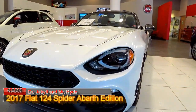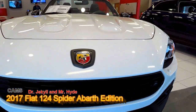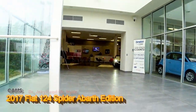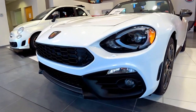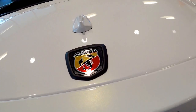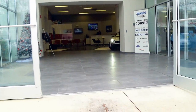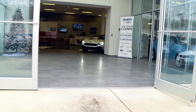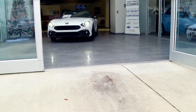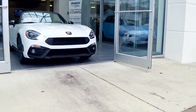So we are here from Fiat in Cary, North Carolina, Hendrick. We're gonna get a ride on the Fiat 124 Spider Abarth Edition. It's coming. My boy Jonathan hooks us up to get to see this car firsthand. Look at that. Look at that beautiful machine right there. Wow, look at that.